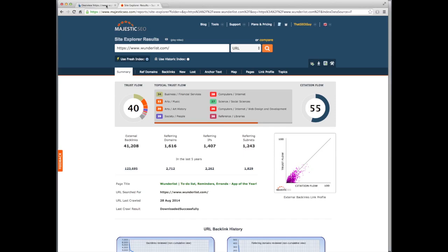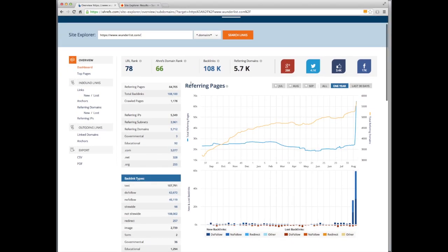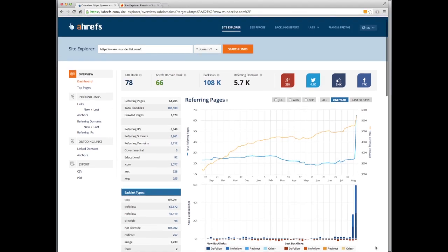But okay, so if we jump straight over to Ahrefs, I've chucked in the Wunderlist URL in here, so you can see straight away that it's a completely different layout.